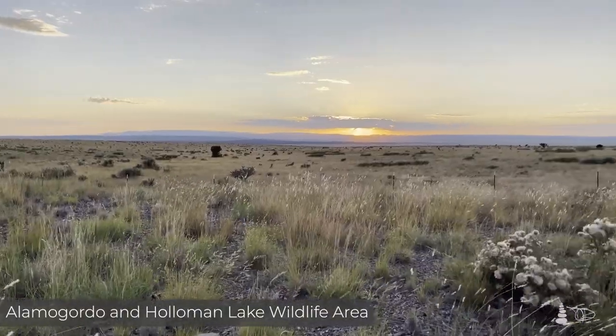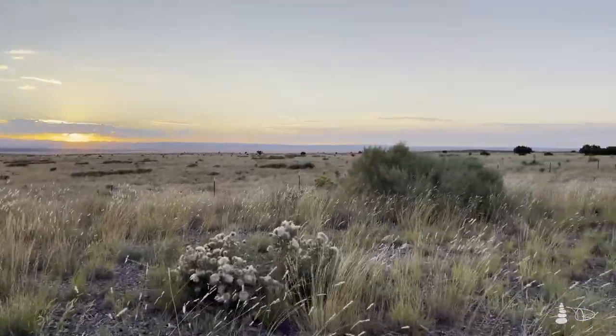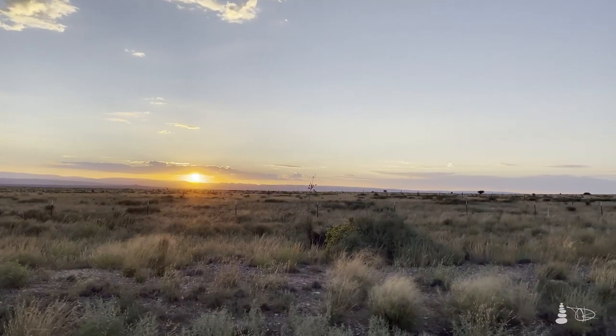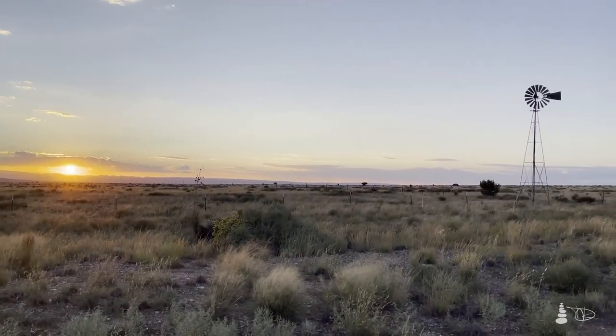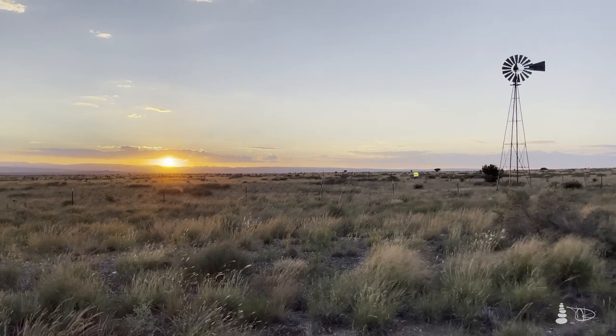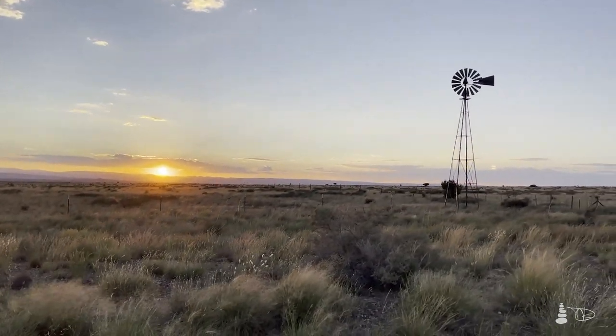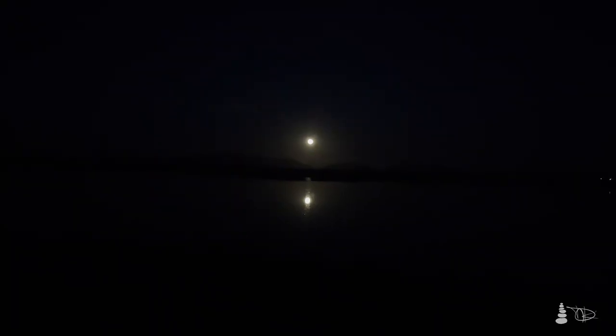Another pretty evening driving up to it. This was before it got dark. Decided to pull off the side of the road and take a little bit of footage here. Very pretty evening. I spent quite a bit of time in Alamogordo, 14 days at Holloman Lake. I think that was between Quartzsite, Arizona, and maybe after Valley of the Gods, I don't remember.